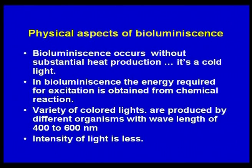The physical aspect is, as I have already told you, that the production of light by bioluminescence is not a hot reaction, but a cold reaction. Bioluminescence requires energy, and this energy is derived from the organism, and it helps in excitation of the molecules and ultimately gives rise to light. And different colors are given out from different organisms.